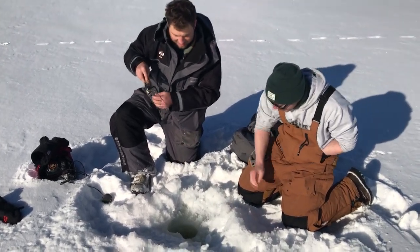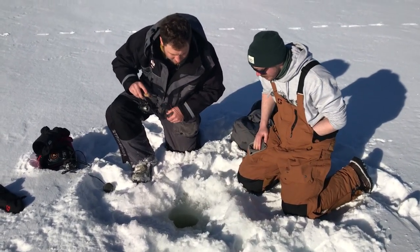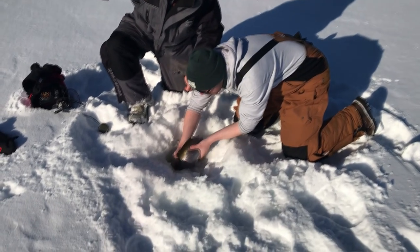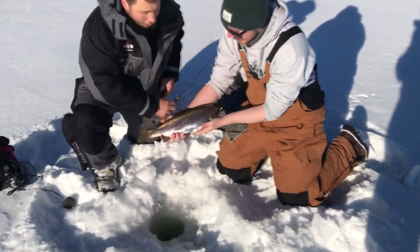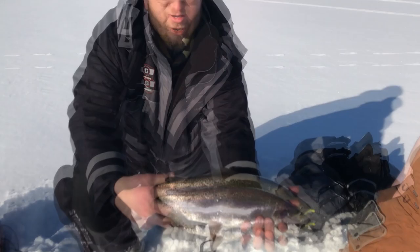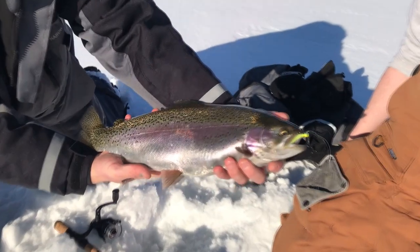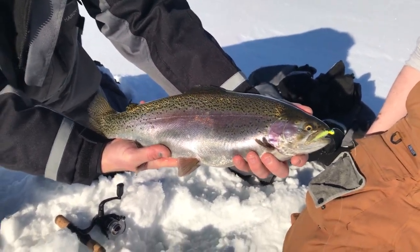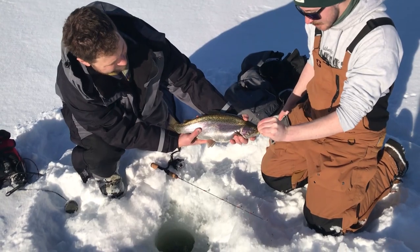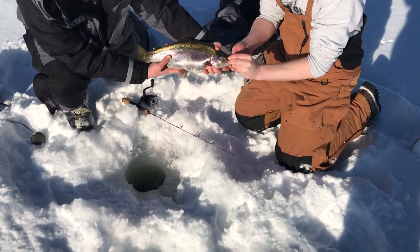This is one of the tallest trout that I've ever seen. Oh my gosh, look at how fat that trout is. That's the fattest trout I've ever caught. Oh my goodness, look at that fish. That was crazy. Let me take this out real quick. Wow, that thing's huge. Look how shiny it is.